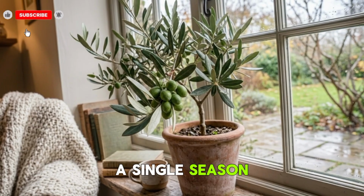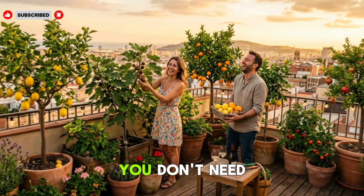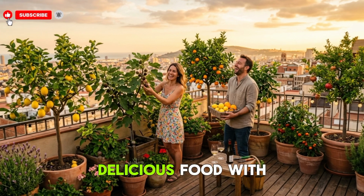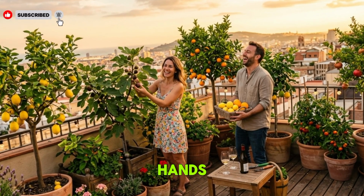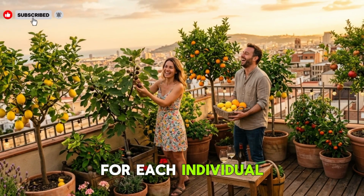And that's 10 dwarf fruit trees that prove beyond any doubt, you don't need acres of land to grow real delicious food with your own 2 hands. Just a pot, a bit of sunlight, and the right small habits for each individual tree.